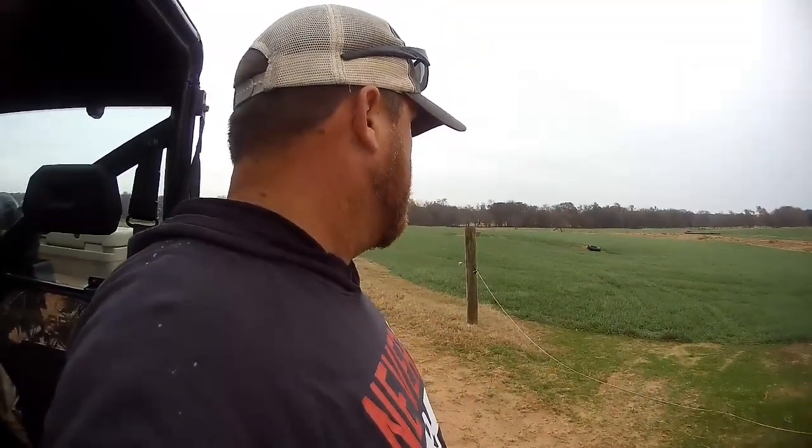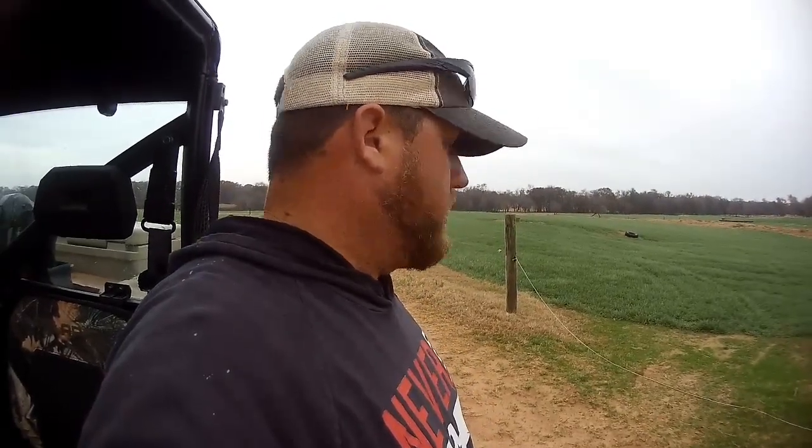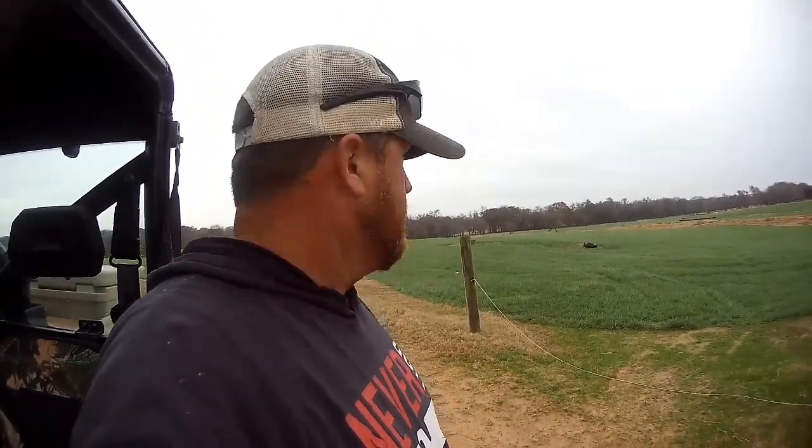Maybe even this weekend. It's been trying to rain today, and we got some rain coming on Thanksgiving and Friday, and then it's supposed to go dry for a little bit. So we'll probably start grazing here just in a few days. That's kind of the plan.